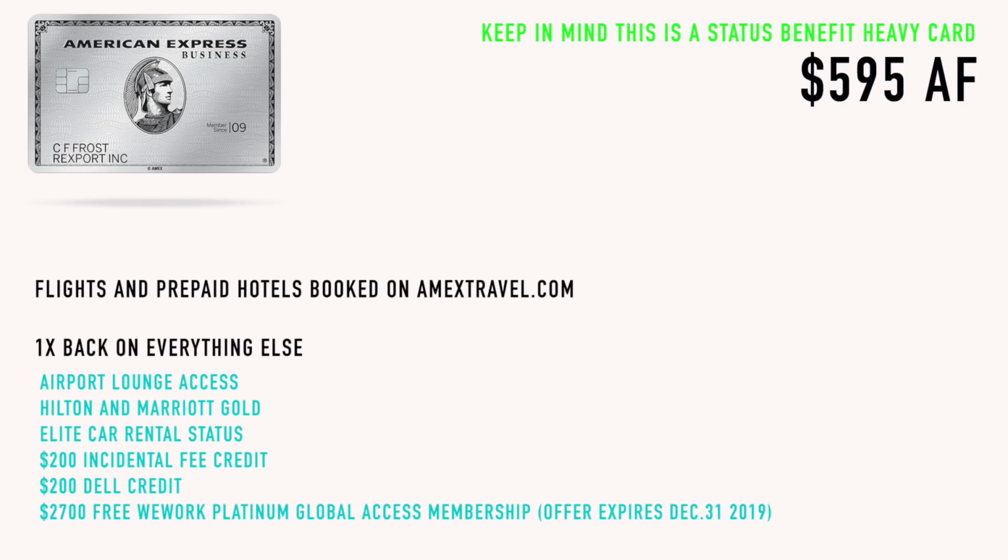The airport lounge access is definitely a great benefit, but on top of that, you guys get a lot more. So you actually get Hilton and Marriott Gold status, and if you do have Hilton and Marriott Gold, there's a good chance that you can get a room upgrade in addition to other benefits such as free water, free Wi-Fi, or things that you wouldn't normally get if you're a regular member.